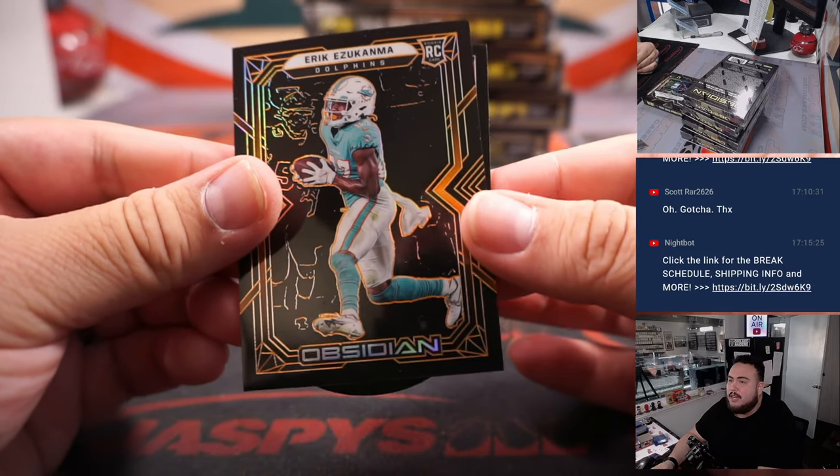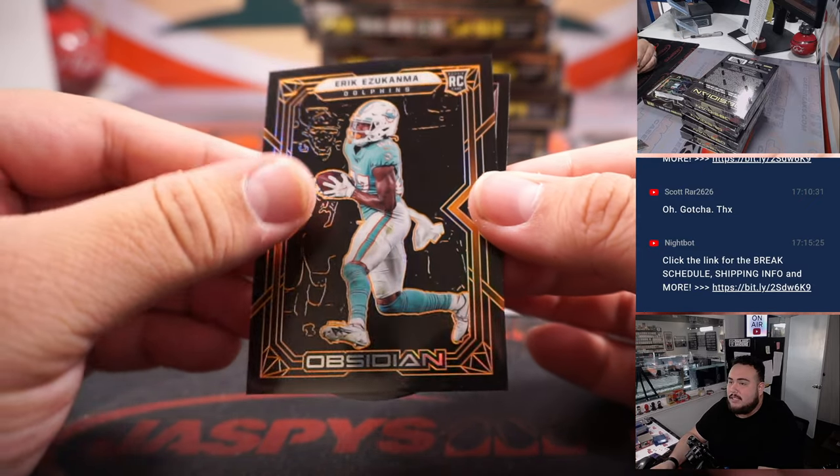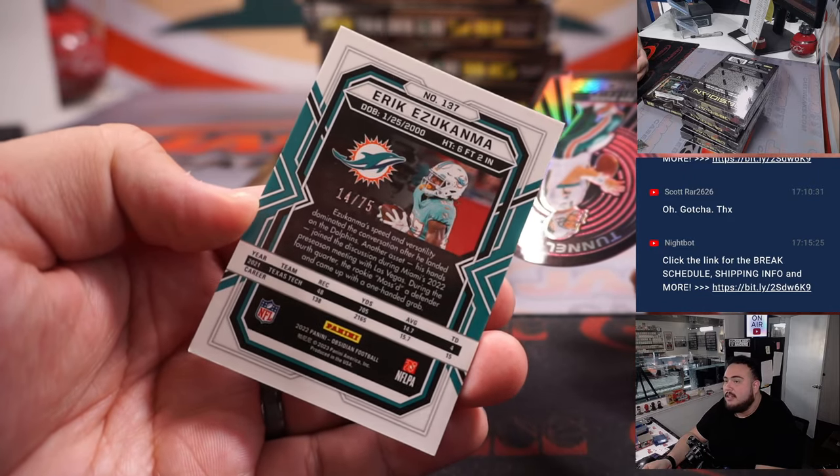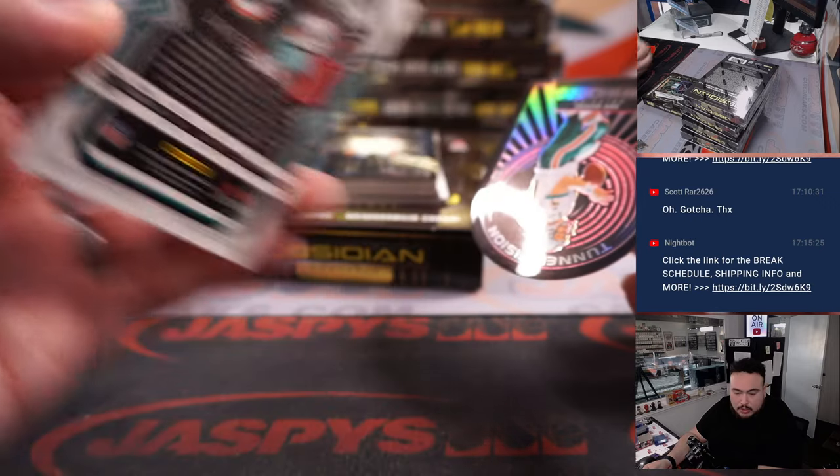Got our first auto coming up. It looks like a tunnel vision. Little easy Tua for the Dolphins. Dolphins was part of that 11-team RMB. 14, spot 4, going to Robert Runkle.